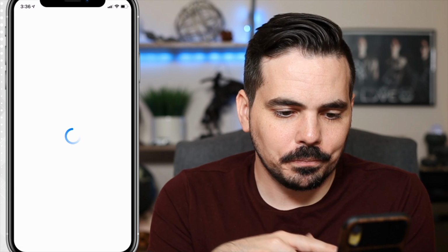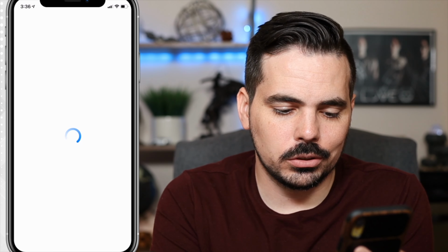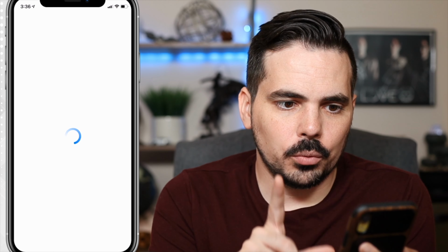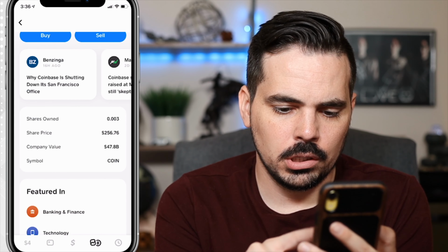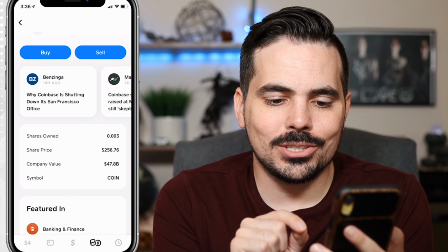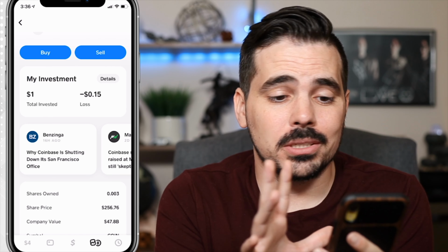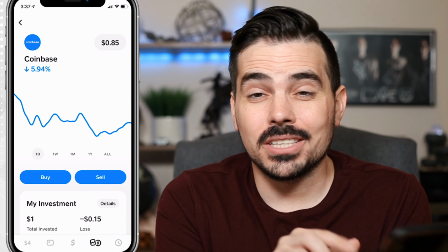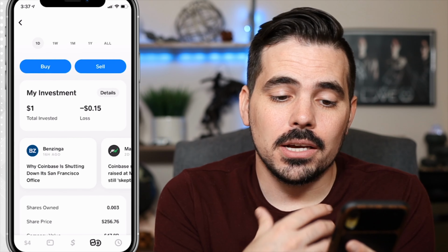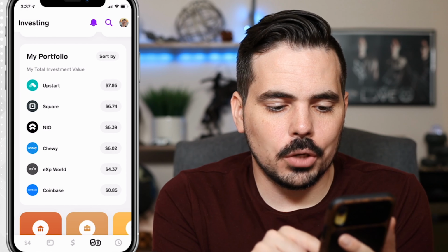So let's go ahead and do that. We're putting in this dollar. It's going to confirm it for tomorrow. So we're going to go ahead and schedule that in there. Real quick though, when it comes to Coinbase, just so we know, we have 0.003 shares. In case you're not familiar, these are fractional shares because Coinbase, I think right now, as of this recording, is like $257. So that's a lot of money. If somebody doesn't have that kind of money, you can buy into fractional pieces. So we got $1 going into there.